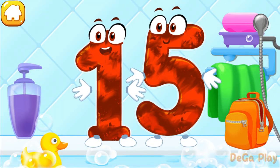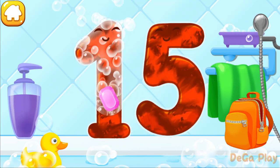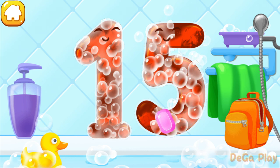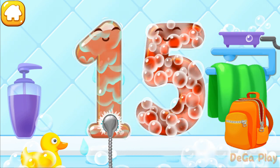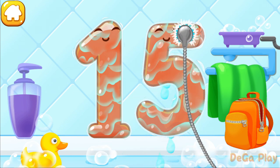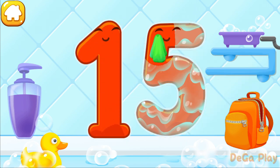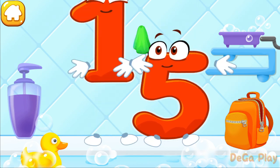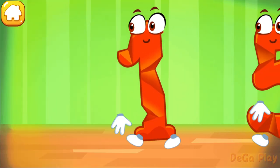Wash the number 15. First, apply soap on a number. Wash away the soap with water. Wipe the figure with a towel. Ready?